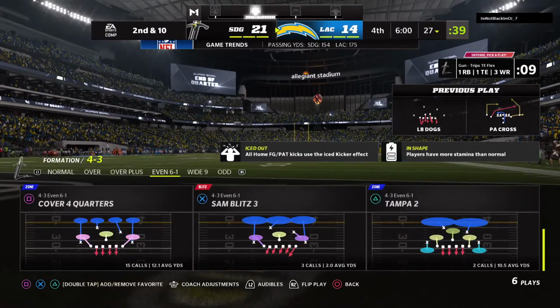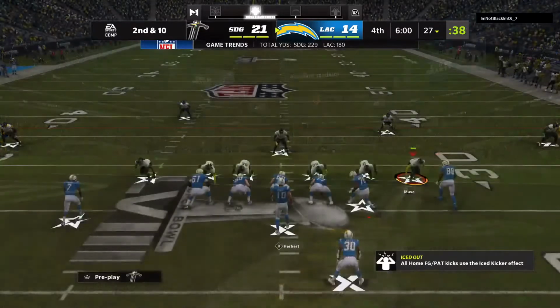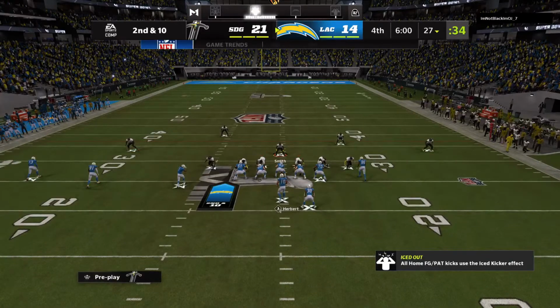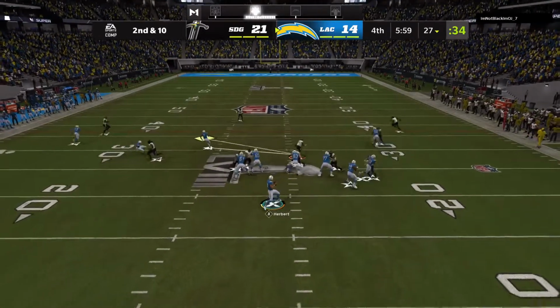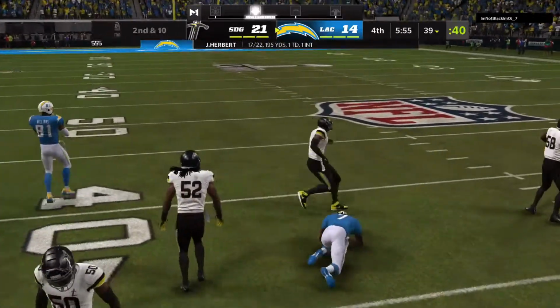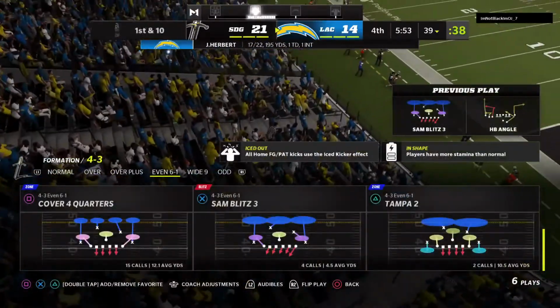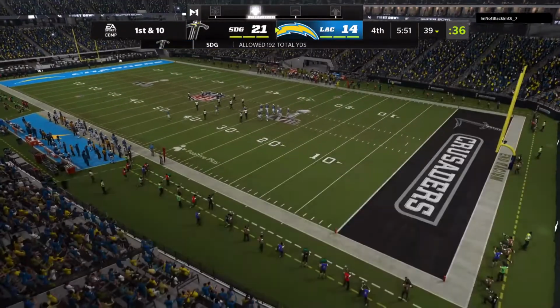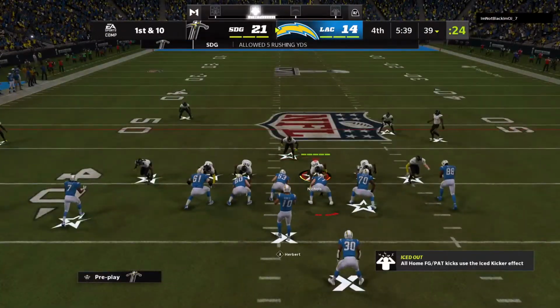Throwing again on 2nd down. Herbert. And he's got his man on the out route. And he gets this one just shy of the 40. They'll mark him down at the 39. Give him 12 yards there. The Chargers have a 1st down.